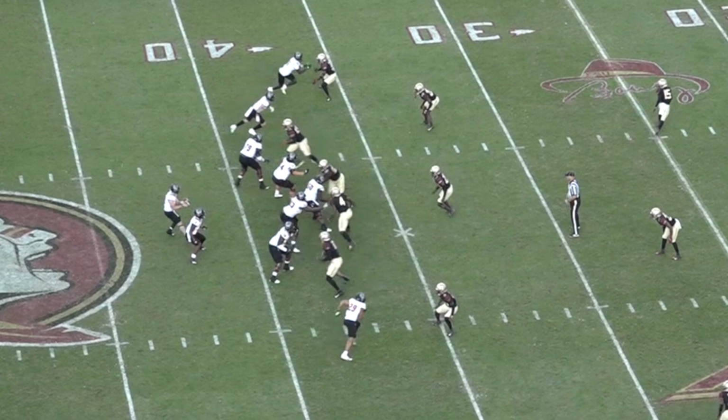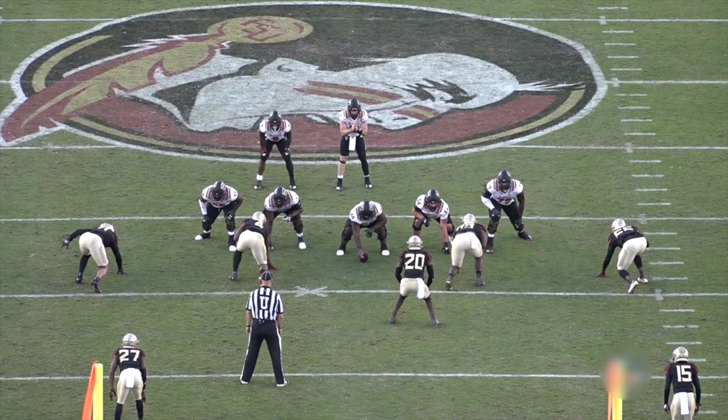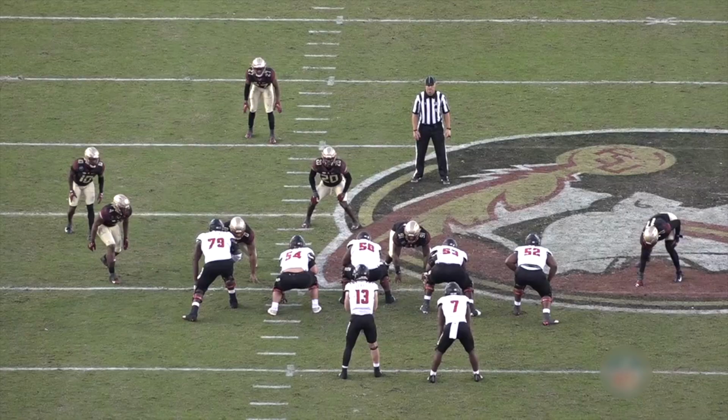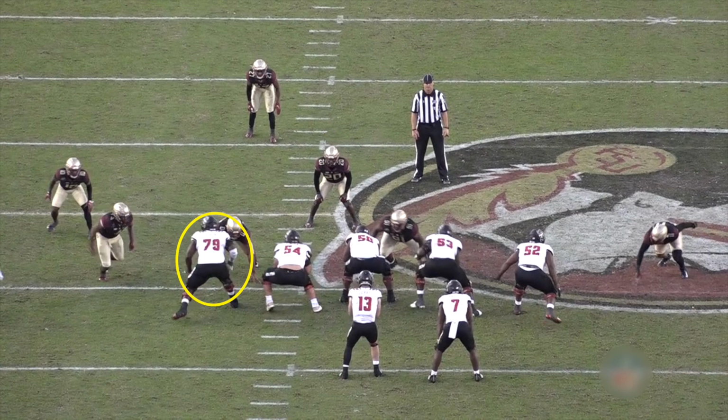He's very lucky that one of the times he got beat, it was blown dead for a false start instead of leading to a very, very big sack. But Jermaine Johnson got him again later in that game, that time on an outside spin move, once again because of that same overaggression and spotty hand placement.